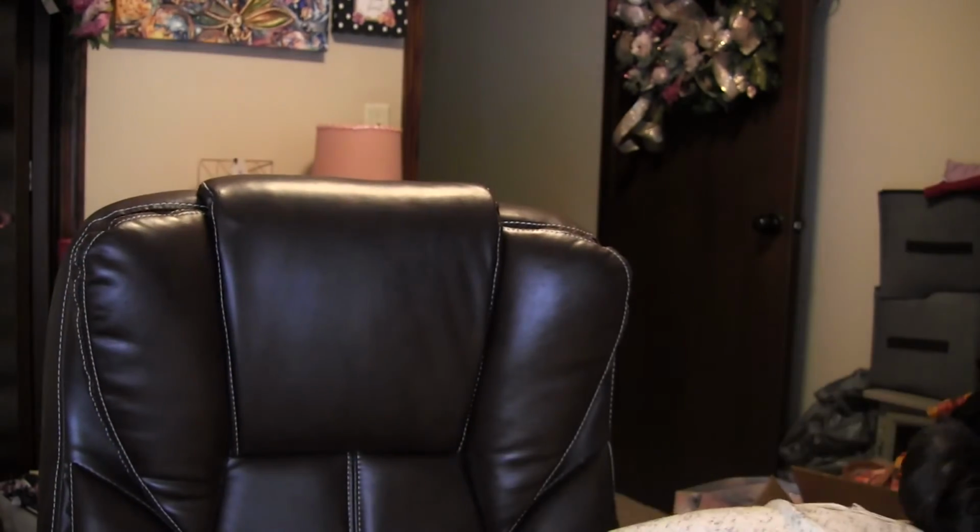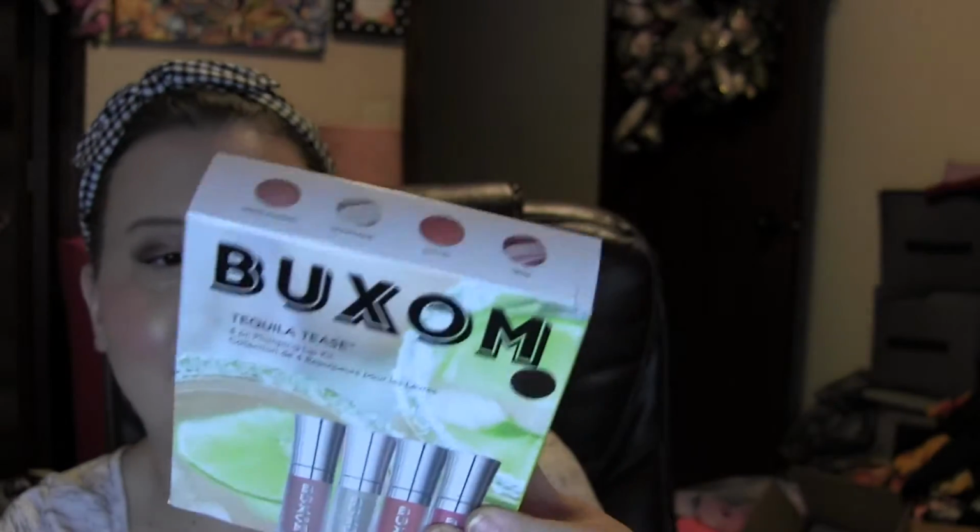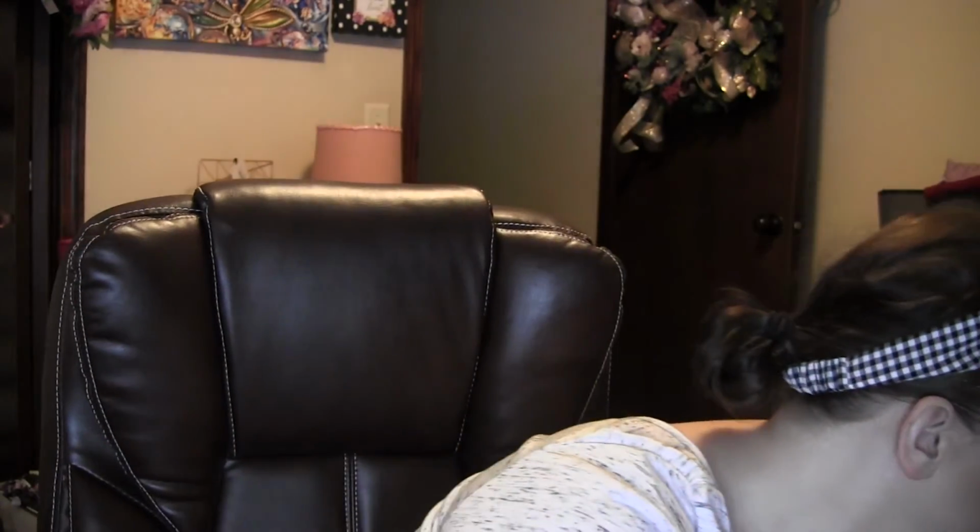I also have the other Buxom lip gloss. They had two of them. This is Tequila Tease. And this one you're getting shades White Russian, Dominique, Mai Tai, and Trixie. So you're getting those 4 shades. So I picked them both up because I love the Buxom glosses.